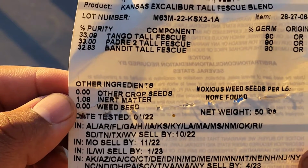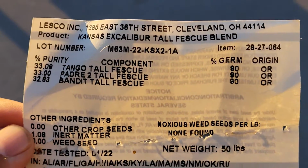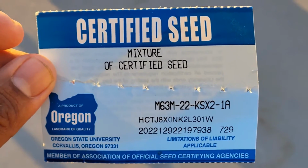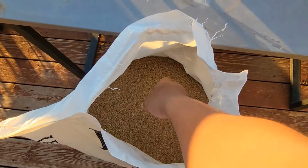The inert matter, like I said, is just parts from the seed itself, not the actual seed. So I don't worry about that at all. Also, it's certified. I don't really know if that means anything to anybody, but at least you know it is. So here's what the grass seed looks like.